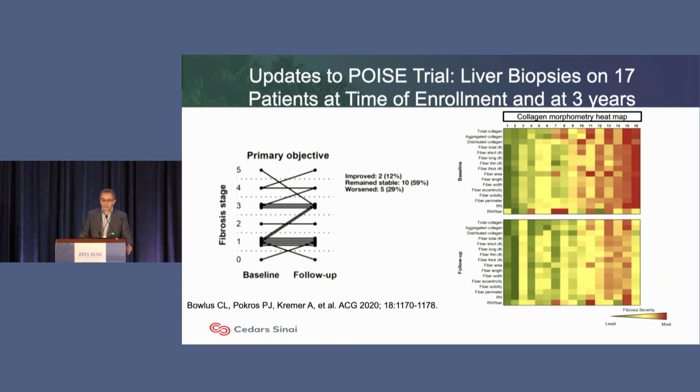If you look at the right side of the slide, there's a collagen morphometry heat map, where red squares correlate with increased collagen deposition, and green squares with less collagen deposition. You could see at the bottom rectangle, in the follow-up, there is more green than red. So after 3 years, the 17 patients had a suggestion of improvement of fibrosis under OCA therapy.